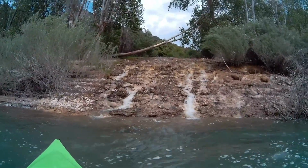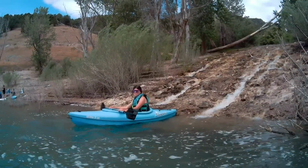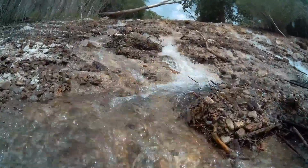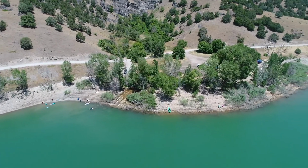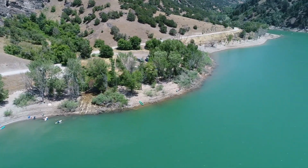Check out this. This is a spring that runs into this lake. Freezing cold water. Getting a majestic shot of Angie. The water is frigid cold. I don't know what the temperature is, but it's freezing. And here we got a little aerial shot of that spring. People camp right there. They fish.